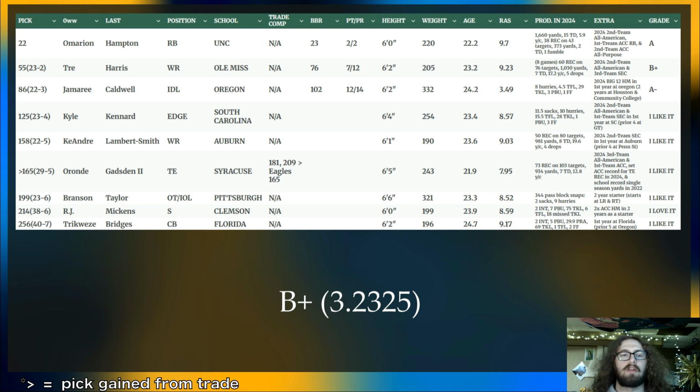Now, they start off with Omarion Hampton, a running back out of UNC, and then go Trey Harris, a wide receiver out of Ole Miss, Jamari Caldwell, an IDL out of Oregon, Kyle Kennard, an edge out of South Carolina, Keandre Lambert-Smith, a wide receiver out of Auburn, Oronde Gadsden, a tight end out of Syracuse, Branson Taylor, an interior tackle out of Pittsburgh, RJ Mickens, a safety out of Clemson, and Triquez Bridges, a cornerback out of Florida. Very, very good class to me. Hit their needs from top to bottom and hit their needs early in my opinion.